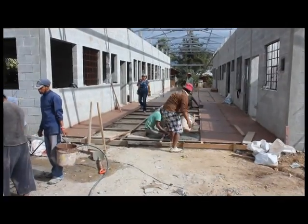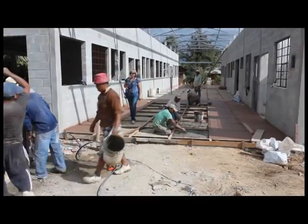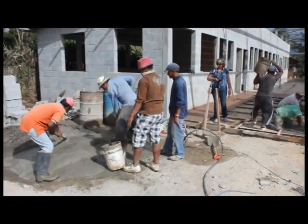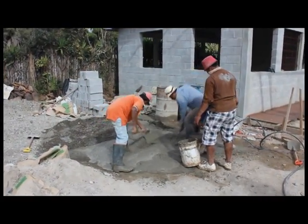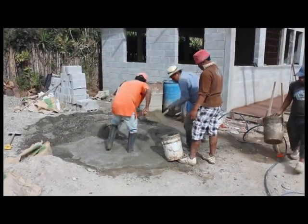This is a construction site for the new Morning Glory School in San Raymundo. These guys are mixing concrete by hand. There's no mixers like what we had for the house. It's amazing, isn't it? Where all the microbuses are.